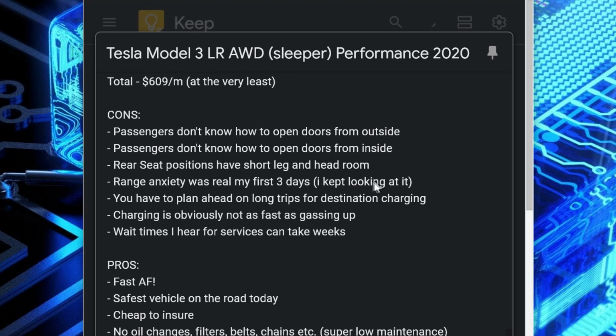Range anxiety was real my first 3 days. I kept looking at it. I kept being like, I'm going to run out of charge. I want to go charge and stuff. It looks like it's draining way faster up until you start charging it again and driving it more. Then it starts being more accurate. So don't freak out your first few days. Let it kind of work itself out, and then it'll start making sense.